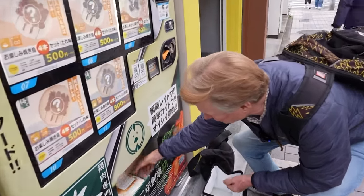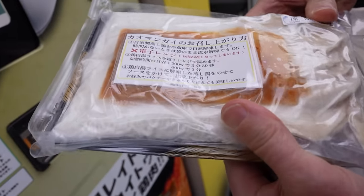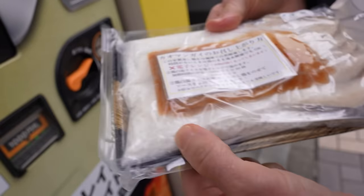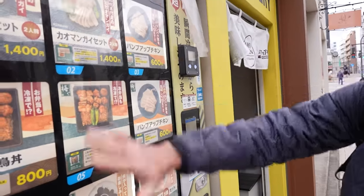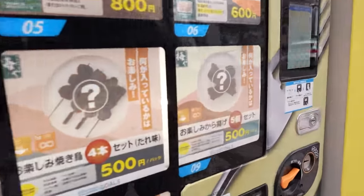Oh, it's big. Oh, it's a chicken bento. That's pretty good size. Wow, serves two. That's a lot of food right there. A lot of rice in there. Okay. Good, good, good. And so it's all chicken, all this, right? Yakitori, and then they've got bits of chicken.